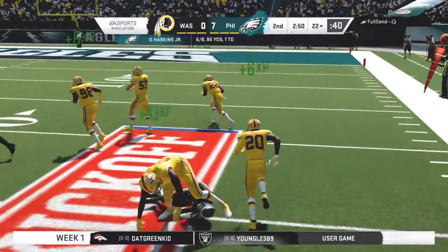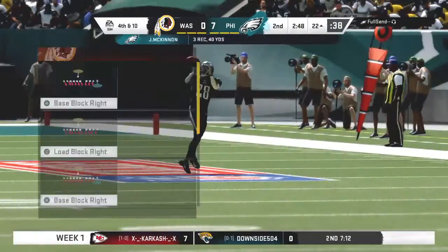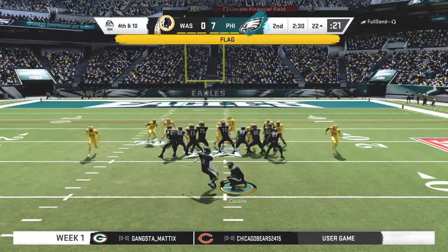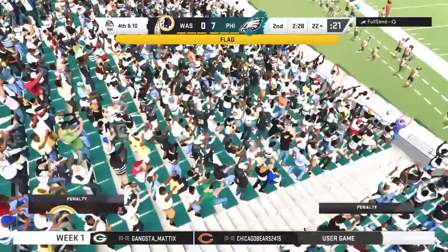He finds McKinnon, complete. And that's not nearly going to be enough. Stopped at the 22, and he needed plenty more. Well, that's certainly playing down and distance very well by the defense, isn't it? Take whatever you want underneath, by all means. The kick by Maher is good.